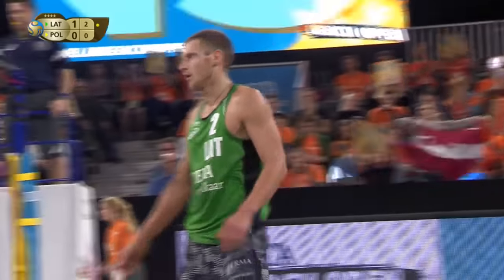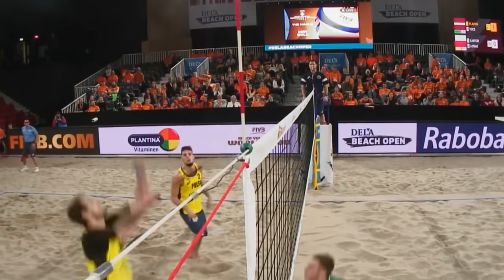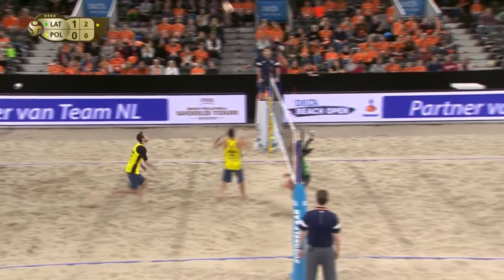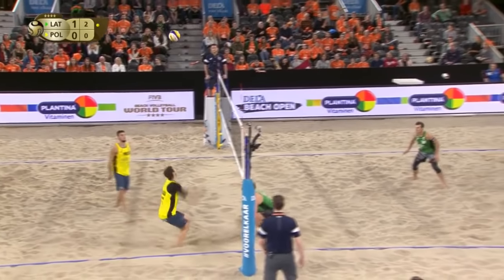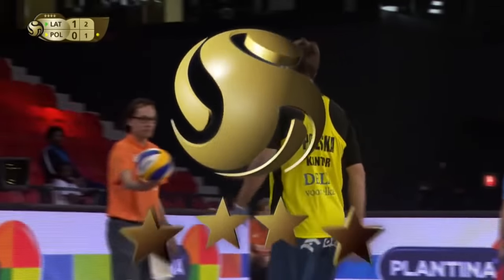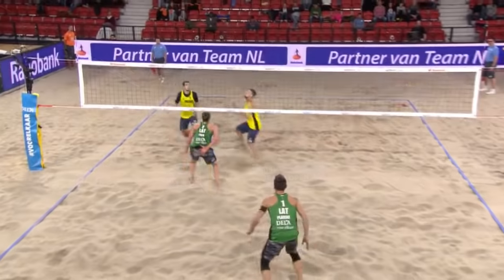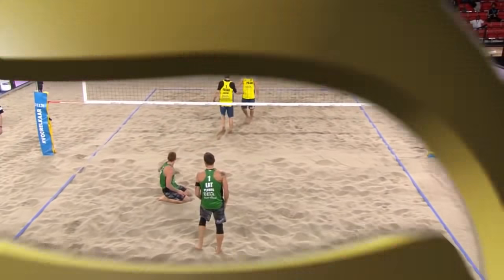That's another huge block from Tocs. Monster block ringing out around the arena, and this is why. Oh, great pickup. Good touch again, and Tocs gets onto it, but he wasn't sure whether Plavins was going to play it. Plavins saying, well, I got this. Tocs saying, well, I was going to get that. And in the end, it's Poland who get the point. Just see Tocs not sure if he should go for it or not, and that costs them the point.